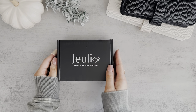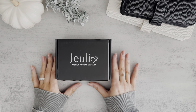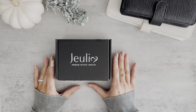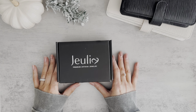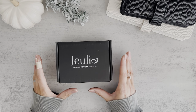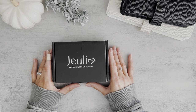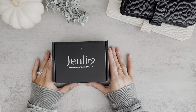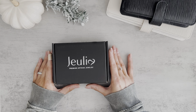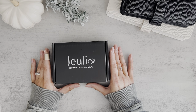If you haven't guessed already, I'm collabing again with Jeulia Jewelry. As you know, October is Breast Cancer Awareness Month, and Jeulia Jewelry has partnered with the National Breast Cancer Foundation. They launched a beautiful collection of jewelry, and I chose a piece from that collection. It's basically to spread awareness about breast cancer and provide the support that women need. They're donating $2 per unit sale of each product in this collection to the National Breast Cancer Foundation, to provide mammograms and breast health services to women in need, which helps make a difference for those facing breast cancer and saves lives through early detection.